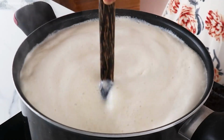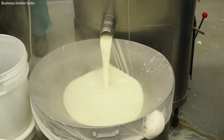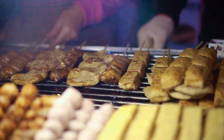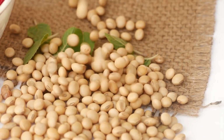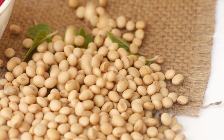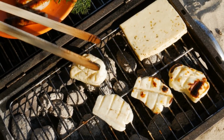The making of tofu is an art that mirrors cheese production, where coagulation plays a central role in transforming soy milk into various firmness levels of bean curd. As we explore this culinary marvel, it's intriguing to see how a modest legume like the soybean can be turned into a product that is reshaping dietary habits worldwide. So how do they do it?